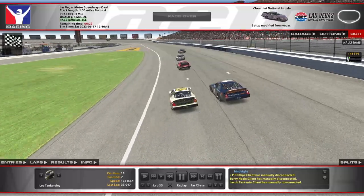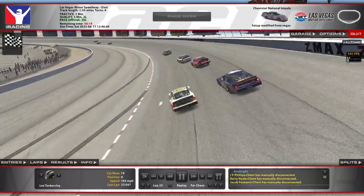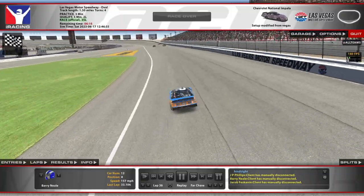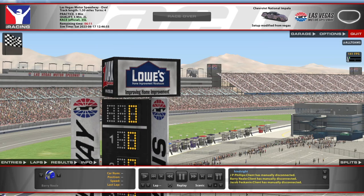I think those are just tires being really worn. Here's white flag lap, though. Not much more to see. In fact, nothing to see on that either. Yeah, and I think the race is over now, so. Yeah, that was a stinker.